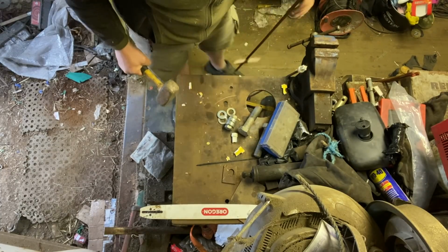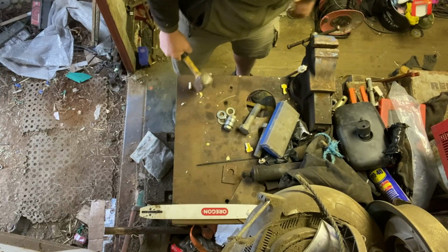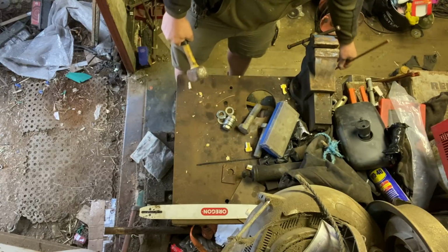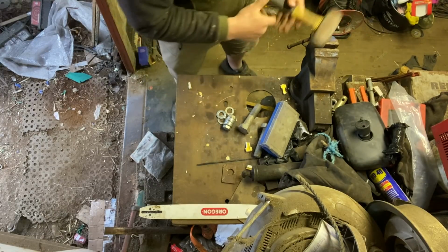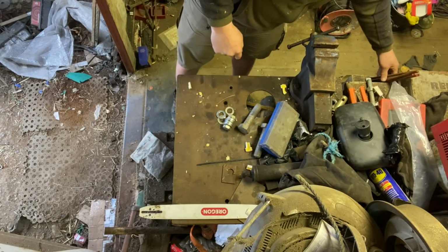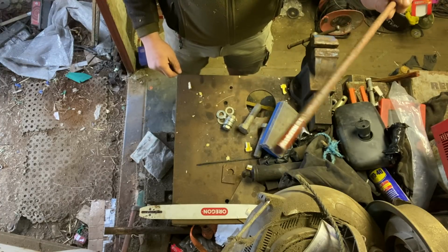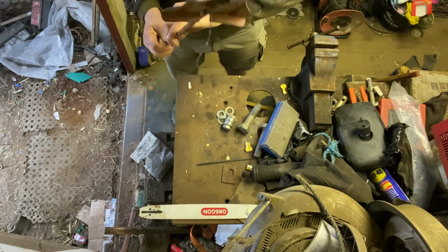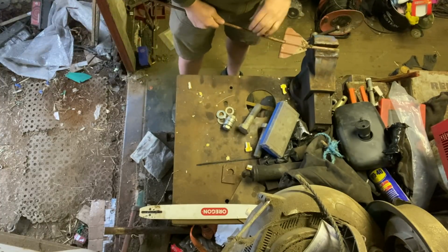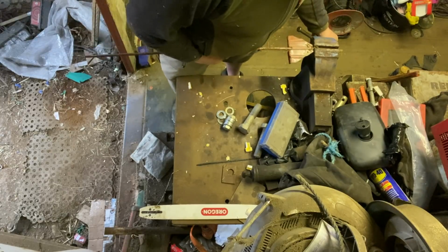They just tend to pop off. It's the best way to make a mess as well, but it's fast and effective. So now we have all our ends cleaned off. A couple of them get bent through the summer, so whilst I'm here at it, I'll just square them up.